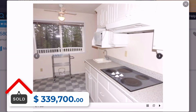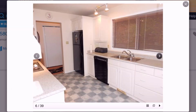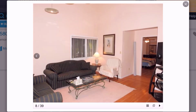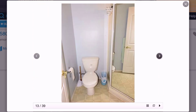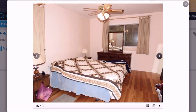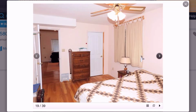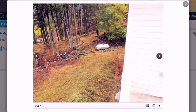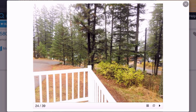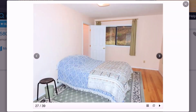Sold for $339,700 and listed for $349,900. 3 bedrooms, 3 bathrooms, 850 square feet up, 650 down for a total of 1,500 square feet. We have lots of pictures of this one. Does say in the listing that it needs a little bit of TLC, and I suspect for that price it probably did. However, out on the west side you do have a nice rural feeling area. Little bit of room around you. Oh, except not in this room. There's no room around you in this room.